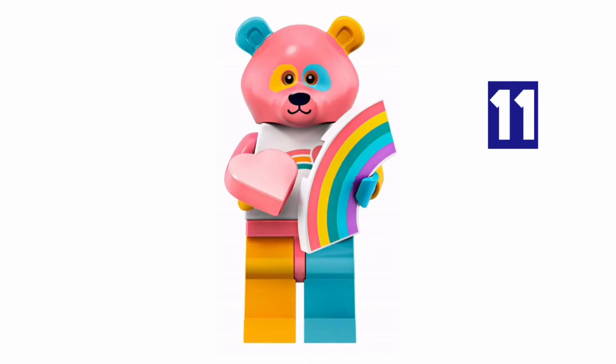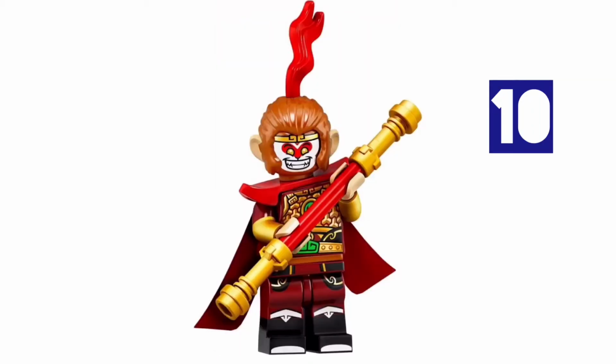Alright, coming into the top 10, we have the Monkey King. This is based on mythology, which is one of my favorite things to get in series, but this isn't a great fantasy figure in my books. I like some of the parts, but I have no real desire to have this guy. He just looks a little weird in my mind, and he's just not one that I have much of an interest in.